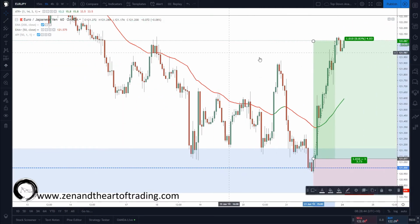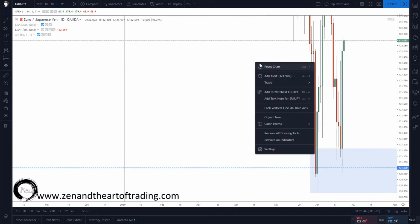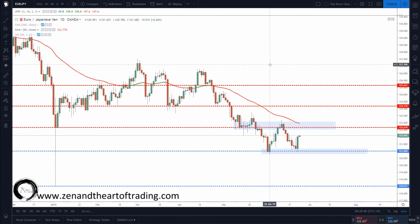So these levels are very powerful. They're very important. It's important that you learn to identify them in your own trading, because it's quite simple to do this. It's not rocket science. I mean, it takes me less than 10 seconds to identify each one of these zones. So there's not really an excuse not to do it if you're an active trader.